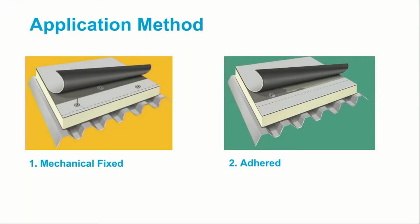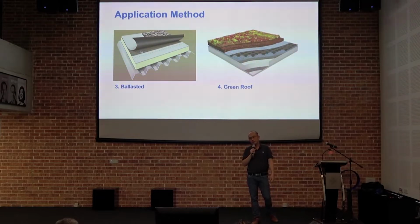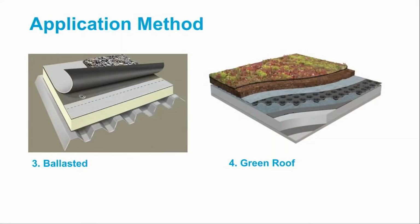For the application method, we have mechanical fix and fully adhered. Mechanical fix refers to the membrane being mechanically fixed onto the deck, and fully adhered means the membrane is fully adhered using adhesive instead of mechanical fixing. And we have ballast also. Ballast means we loosely lay the membranes and then put ballast on top of it. We need to calculate the ballast. Let's say for a certain area we have a very high wind uplift, so we need, let's say, 40 kilograms of ballast per square meter. That will be given by our site also. And for green roof, it's also possible.